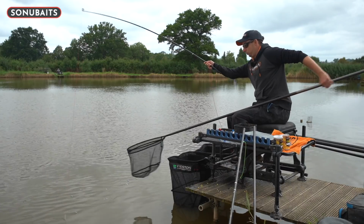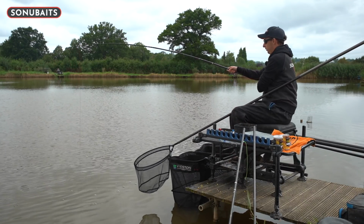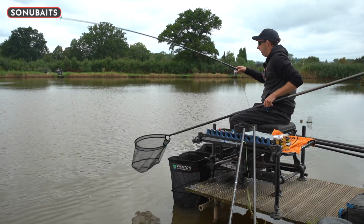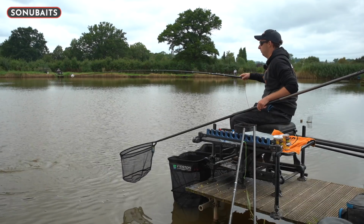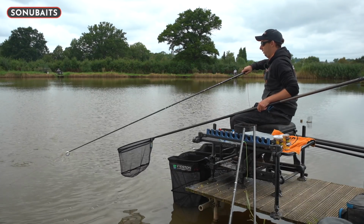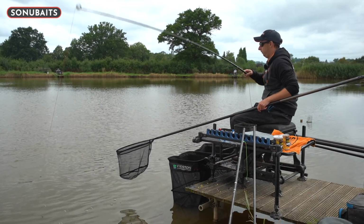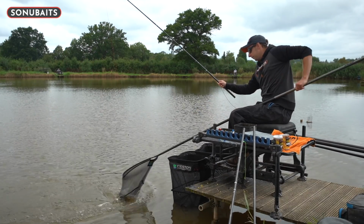So that 11 hollow is working quite nice, keeping it under control. And if I do hook a big fish that charges off in the middle of the lake, it gives me a chance to turn it before it potentially bottoms me out and snaps me. And that's why I prefer hollow elastic when you're fishing down the edge. You've got that bit more stretch and give.